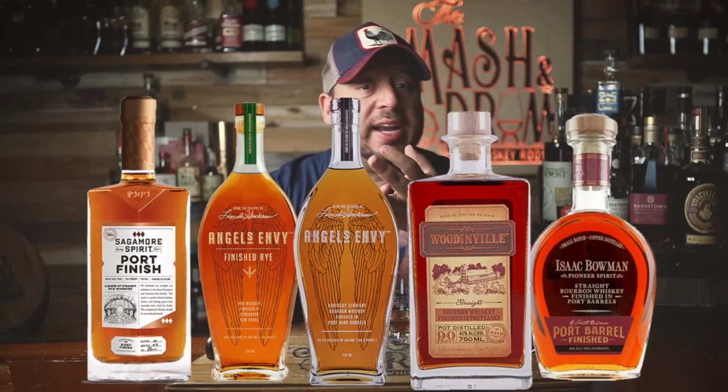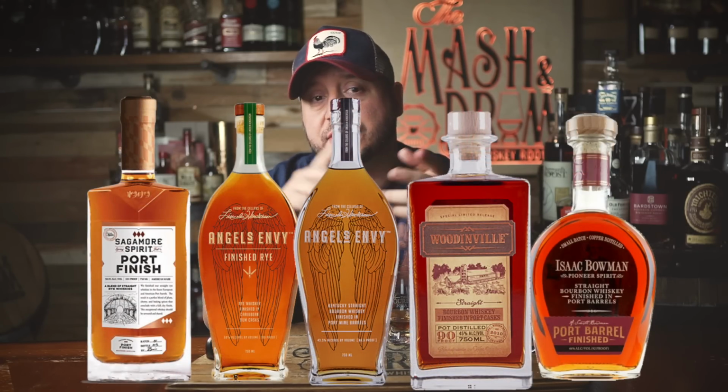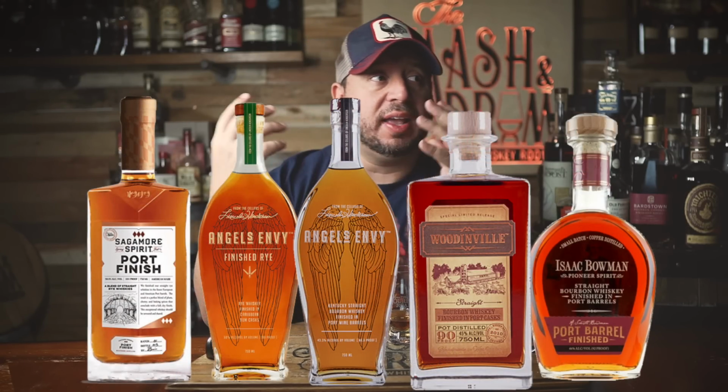All right, last is dessert. And I want some pie. Now, Midwinter Night's Dram from High West is probably the ultimate option, but obviously this is really hard to find. But if you have it, it's probably the ultimate option to go with. But there are others we can look at. You have Sagamore Spirit Port Finish, you have Angel's Envy, you have Woodinville Port Finish, Isaac Bowman Port Finish, and a lot more. But my choice for dessert, and another whiskey that I think gets overlooked, is Barrel Dovetail.